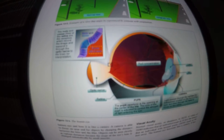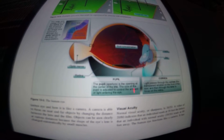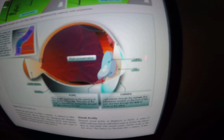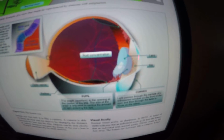Okay, and then we got the eye, the human eye. The rods and cones, the film of the retina, are the receptors which record the image and transmit it through the optic nerve to the brain for interpretation. The pupil aperture is the opening in the center of the iris. The size of the pupil is adjusted to control the amount of light entering the eye. Light passes through the cornea, the transparent window at the front of the eye, and then through the lens to focus on the retina.